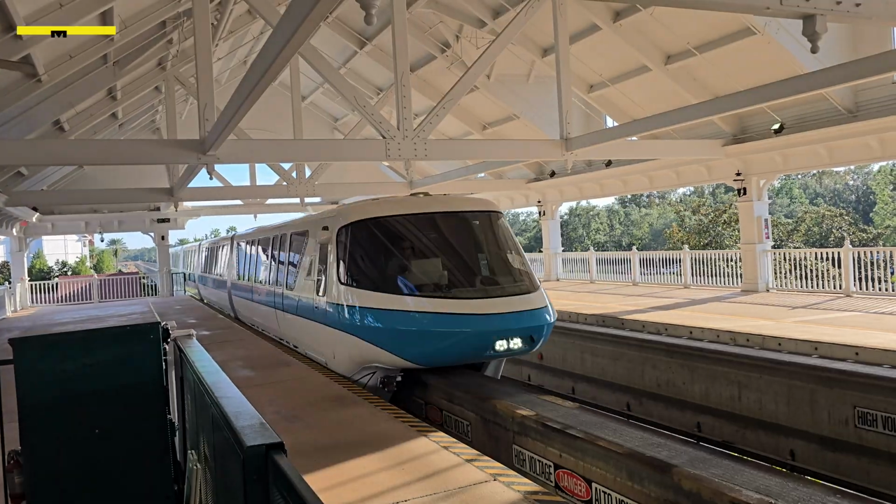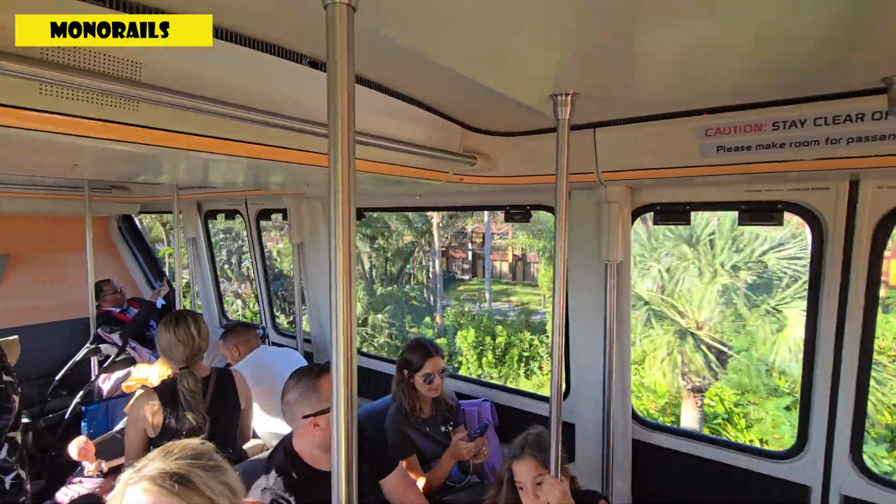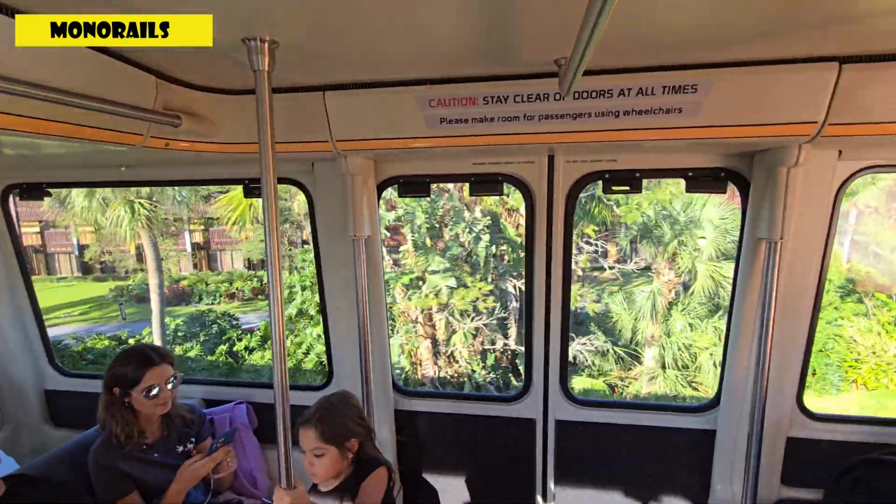Another one of the best free things to do at Disney World is to ride the amazing free transport around the world. And one of the most iconic ways to do it, and the first one I want to share with you, is to ride the monorail. Many people really consider the monorail a ride in and of itself, and it's absolutely free to go on.